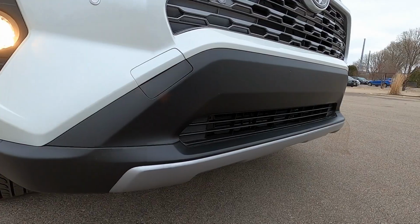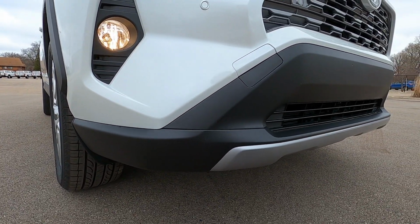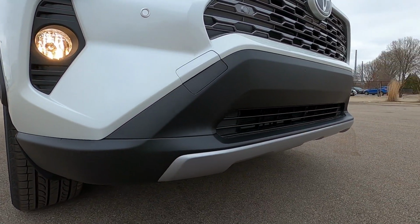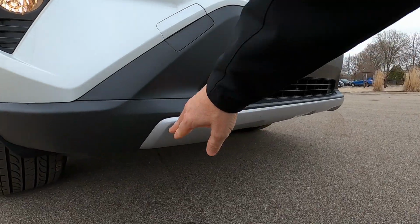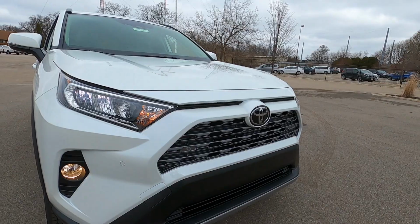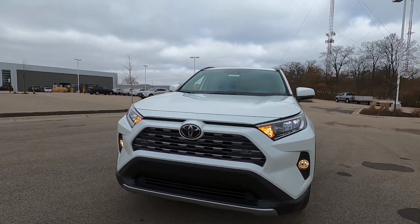It's unpainted, and this is really a durable plastic, so it doesn't pick up scratches as easily as this up here. So having that on the bottom helps with durability. Then we've got silver trim here on the lower part of the bumper, and you'll see the same type of trim as we head around to the back of it as well on the lower part of the bumper.